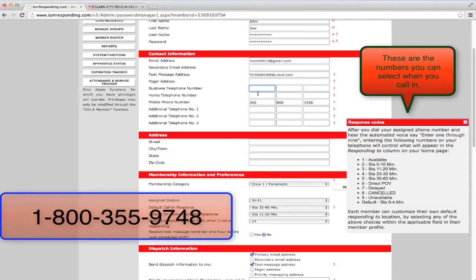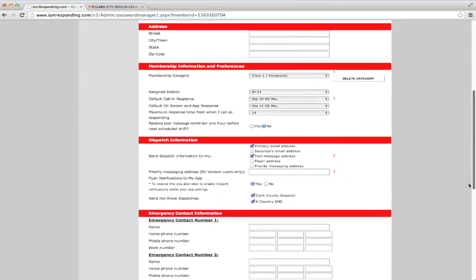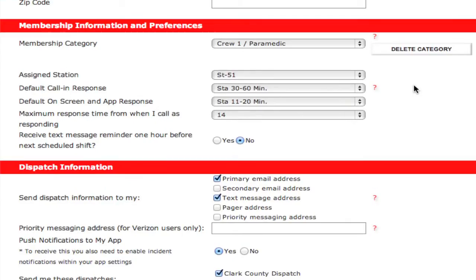The business phone, any home telephone number you want in there. And I automatically put, if you have a text address, I put that here also. If you don't have the app, you can actually just call from your phone. We don't need you to fill out this address, nor do we need you to fill out the emergency information down here on the bottom. What I want you to do is key into this membership information and preference area.